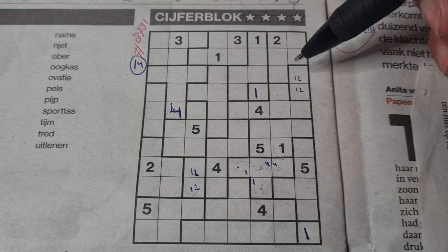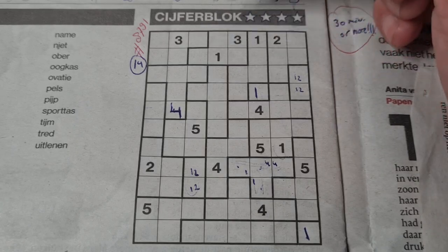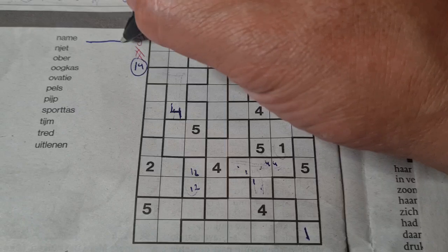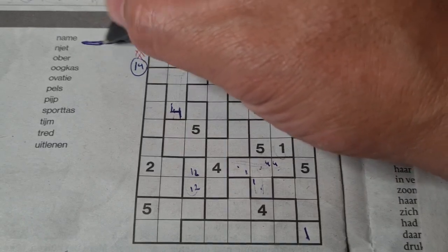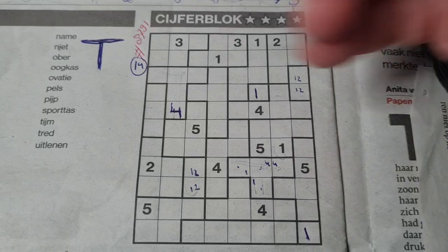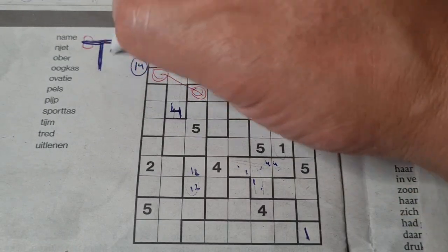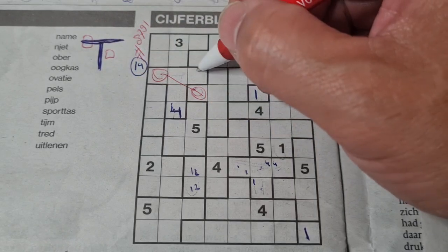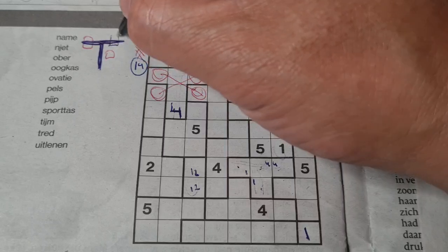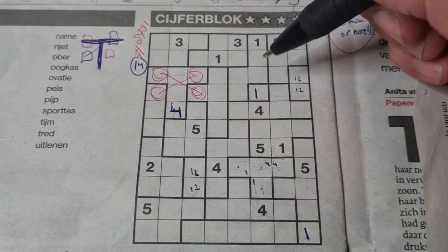My next strategy is to look for shapes, figures, structures, or constructions that you need to recognize. For example, the T shape. Let me draw the T shape here. When you see the T shape, remember that this box has the same number as that box. So this box has the same number as that box. But also, that box has the same number as this box. Okay, T-shape. Only 1 T-shape in this puzzle.